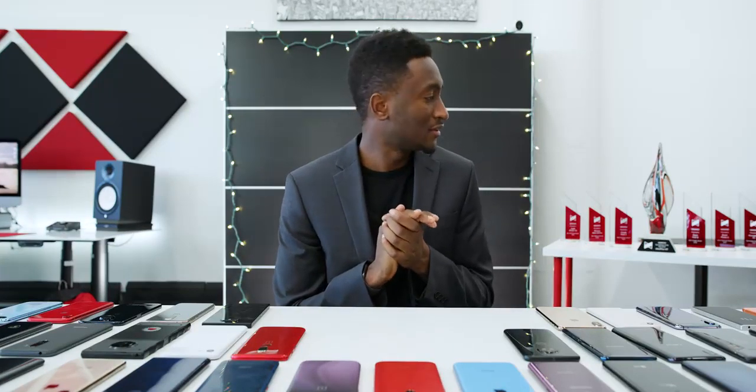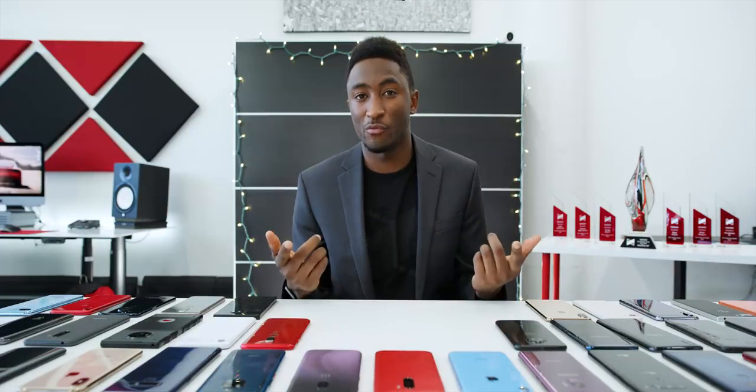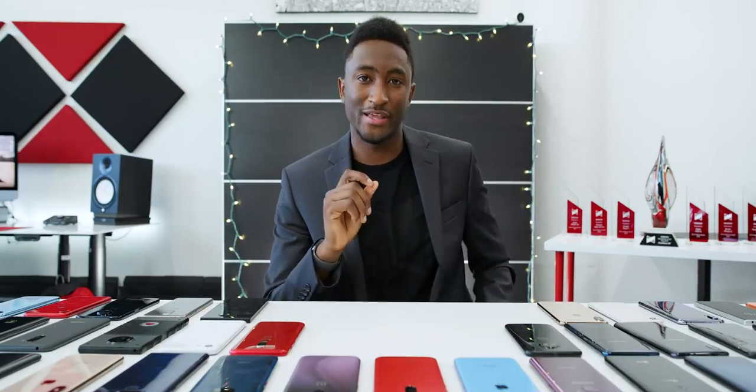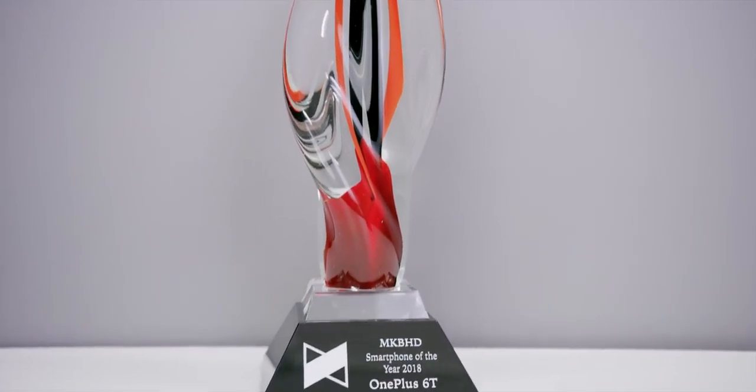So then last but not least, the biggest award of the night, literally, it's the MVP, the smartphone of the year. You can see it as the best phone, the most complete phone, the most impactful phone. Either way, there's only one voter, and that's me. So the winner of the MVP, the smartphone of the year for 2018, goes to the OnePlus 6T.